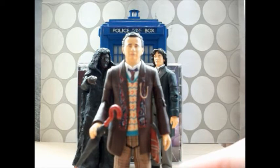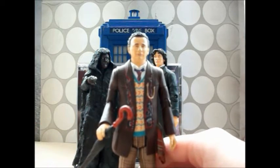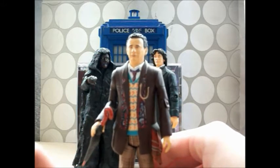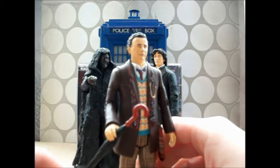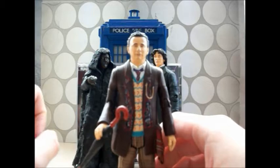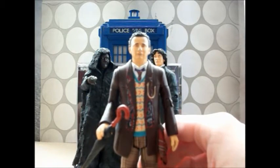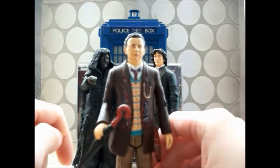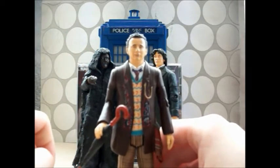This variant of Sylvester McCoy is a very welcome variant. I really, really like this, but obviously I'm bound to because Seventh Doctor is my favourite Doctor. All this basically is a repaint of the standard Seventh Doctor released with the Imperial Dalek and in the Doctor Dalek 2-pack. And this one is from his final season costume. I think, is it season 26? Yes. His season 26 costume, when he becomes more of the Dark Doctor.